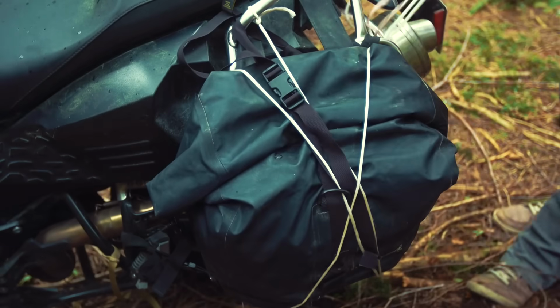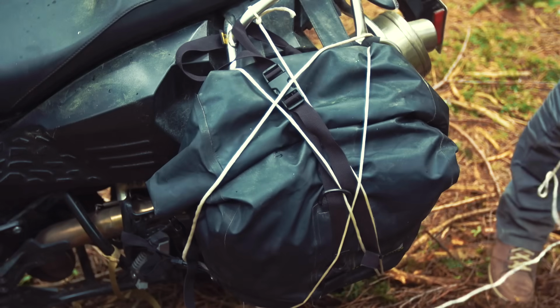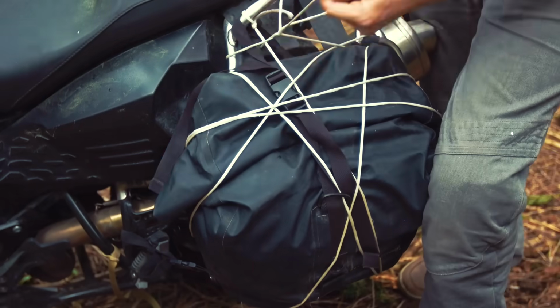I lashed this second one with its own cinch straps plus my bear rope. Why pack it when you can use it, eh?